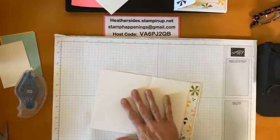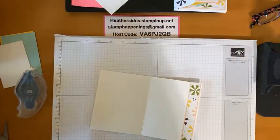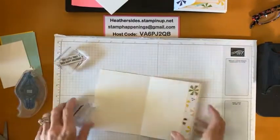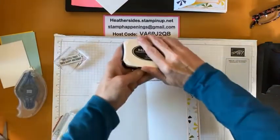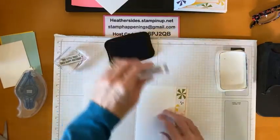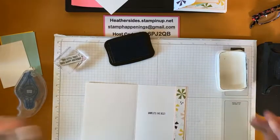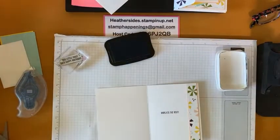Okay, so now let's stamp the inside with Hope It's the Best, because on the front we're going to say this little piggy says happy birthday. Okay, so for this I'm just using my black Memento ink. Let's put it right in the middle. There we go. And clean off my stamp.